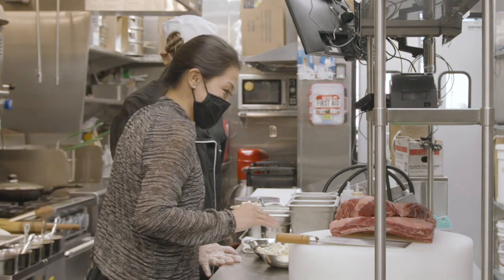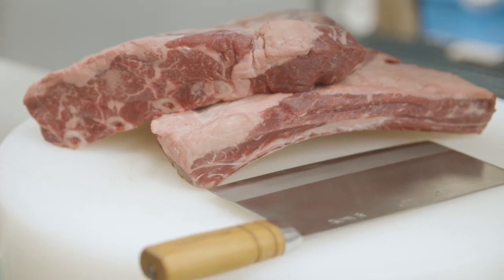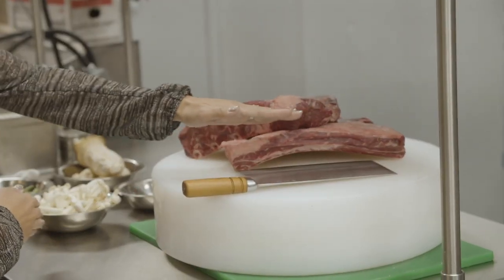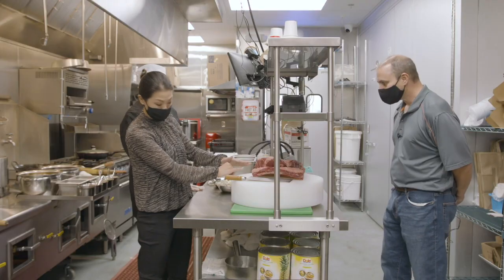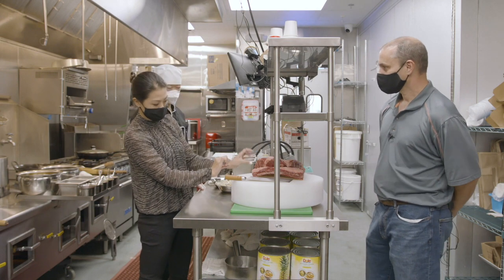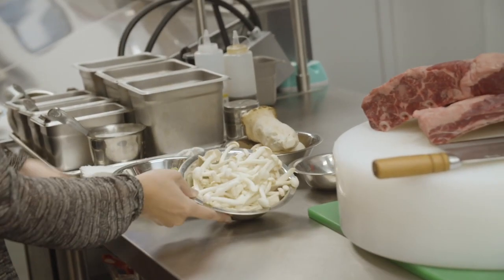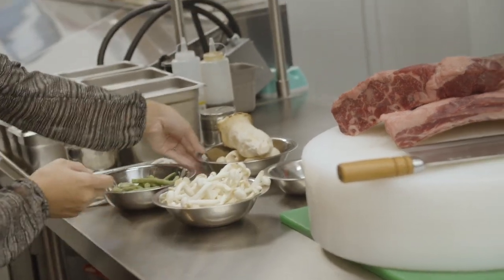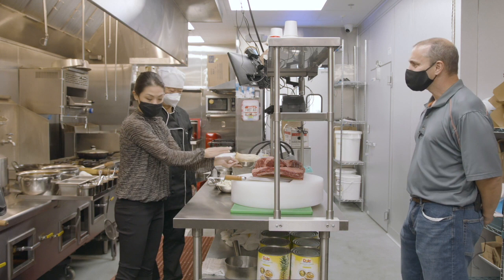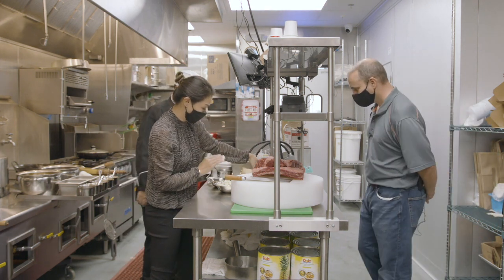And so right over here, we have a cut of the ribs, and you can see the bones right here. What Dad does is he cuts off the top cap above the bone, and that's the tender piece of meat with a little bit of fat for the flavoring. Here we have fresh green beans, enoki mushroom, some white button mushroom, and this is a tea tree mushroom, which is a specialty good that very few people are able to locate.